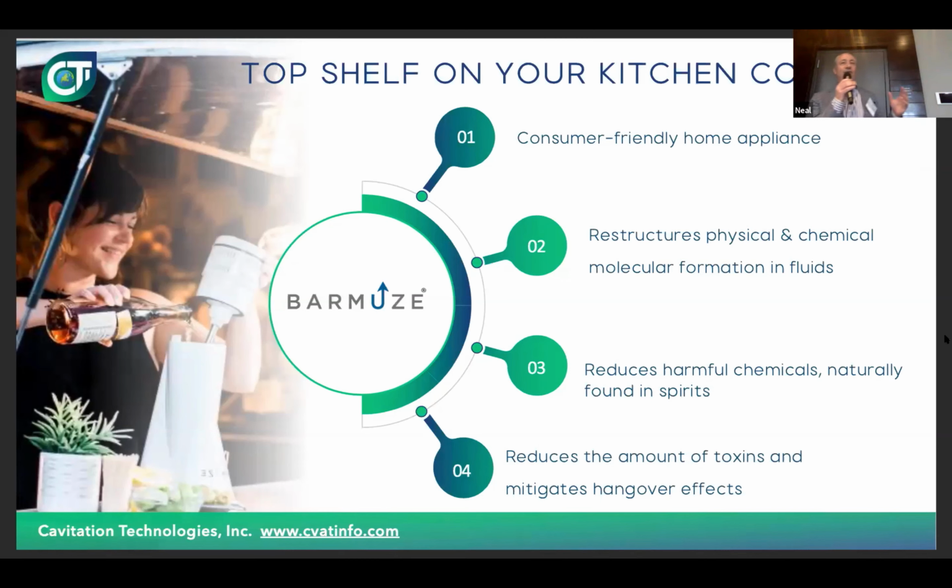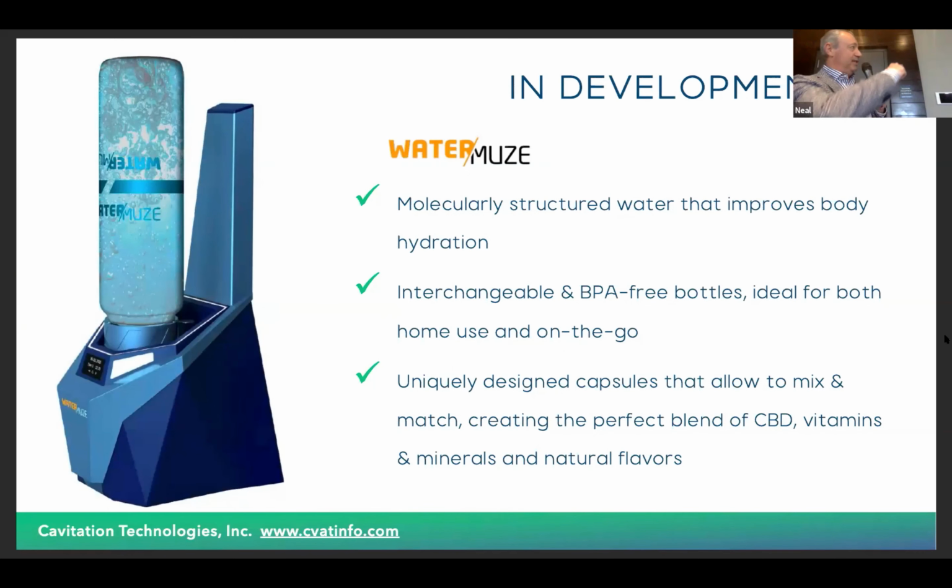Again, I talk about it a little bit more because it's more relatable. It's a consumer kind of thing. So, this is what we have. This is another product which is right now just in development, Water Muse. The same concept, but we're trying to create a vitamin water, CBD water, that at home you can create something that is going to hydrate your body really well. It could be on the go, it could be for sportsmen or sportswomen, and so on and so forth. But this product is in development.